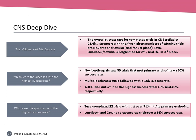So the summary is the overall success rate in CNS trailed the other 2 therapeutic areas. Teva completed 22 trials, and over 71% of those hit primary endpoint. Nociceptive pain had 33 trials that met endpoint and had a 32% success rate. However, ADHD and autism completed a relatively small number of trials, but their relative success rates were very, very high, 45 and 40% respectively.